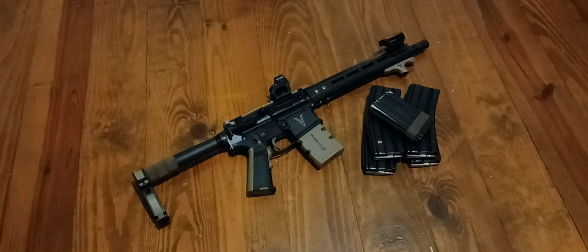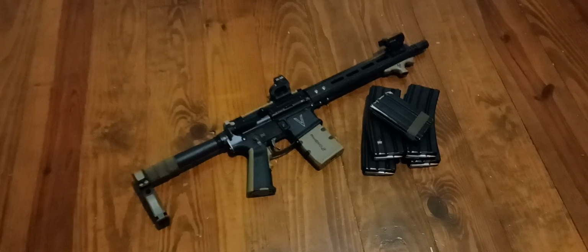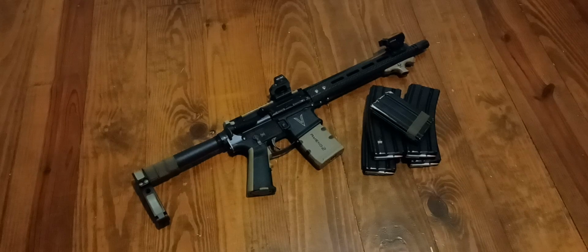So this is an excellent weapon. It has a BCM 3.5 pound nickel Teflon trigger. It gives a very, very nice trigger pull without being overly light. It's light, but not too light, in my opinion.